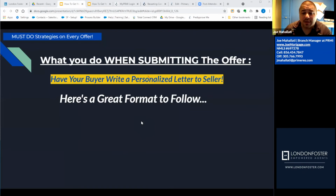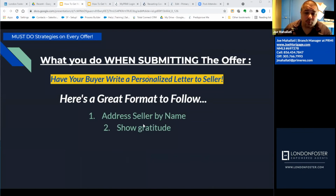When doing this, here's a really good format to follow. I'm sure, Bernie, you probably do this when you do it yourself for the seller. My recommendation, again, everybody's different, and I don't necessarily think there's anything right or wrong, but one of the most important things is to first address the seller by their first name. Show gratitude. Say something like, "Hey, I really appreciate that we had the ability to come see your place. We're grateful for that." Compliment them on the property. Say, "I love the addition that you made.